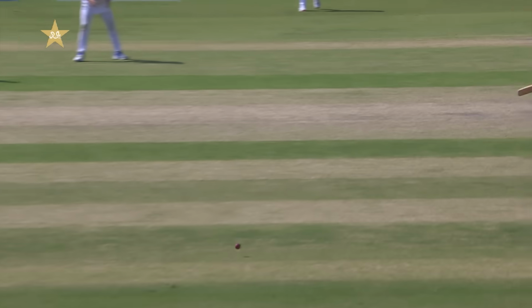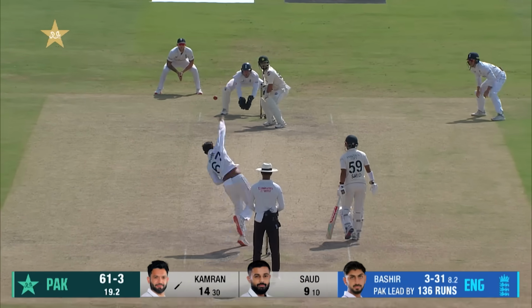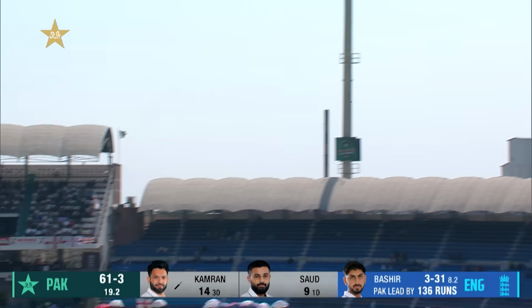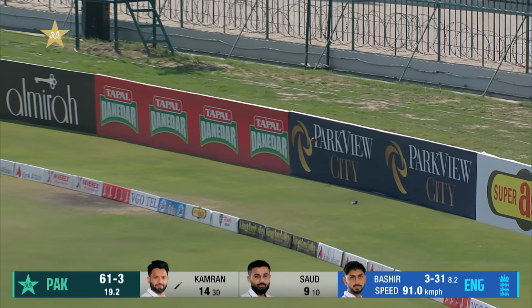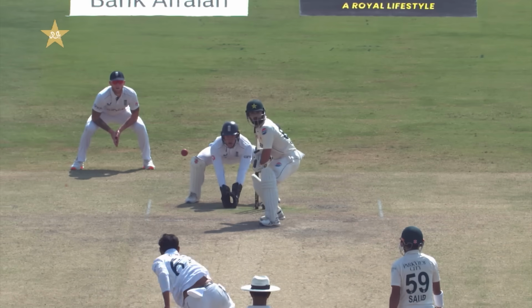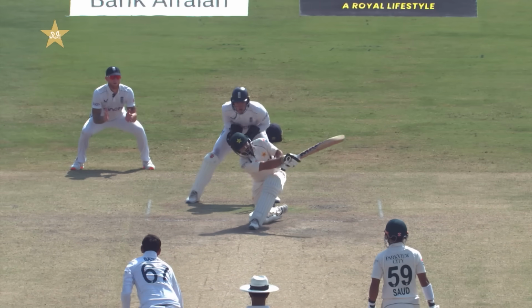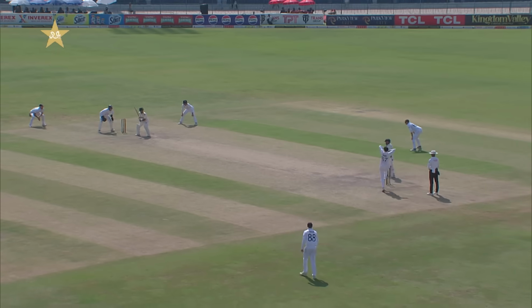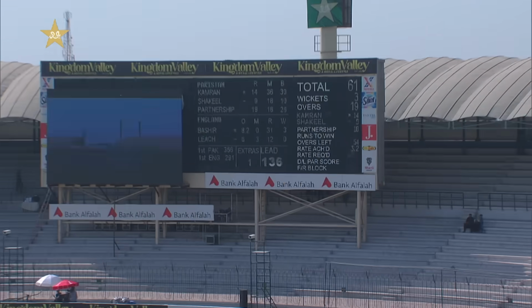Gets a good connection, plays it well in front of square. Up in the air, mid-wicket is halfway in. And it goes over his head and it goes away for a boundary. He knows that is his area of strength and he can extend his arms once that ball is outside off stump. He's hit it well enough to get it over that deep mid-wicket.